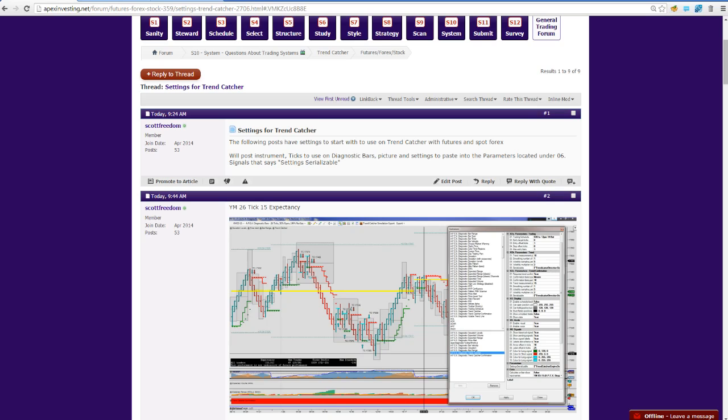So, hey, I'm in. I got my initial stop loss. Instead of using the big stop, I use the high of the diagnostic bar if I went short, as a down close right there on the entry line. And then I literally just trail with that trend catcher. And when it flips, I hop out of the day trading plan. So that's the simplest and best way.